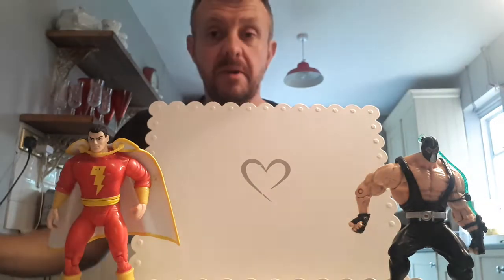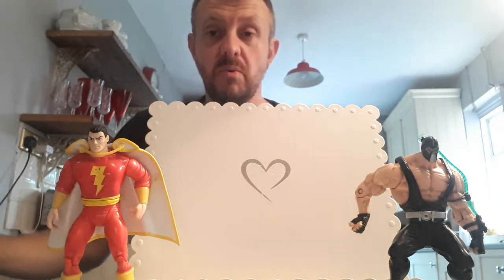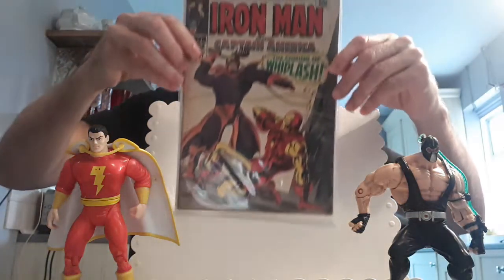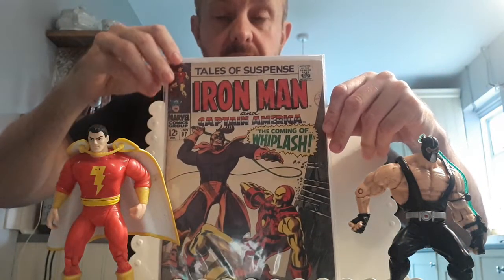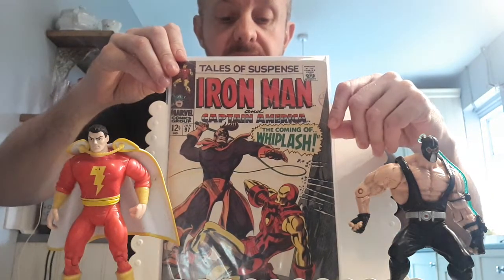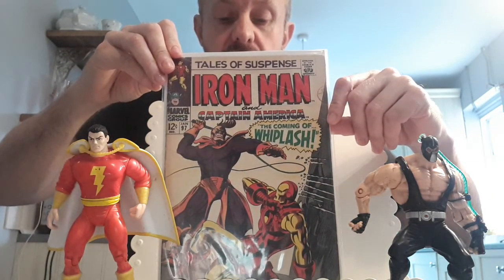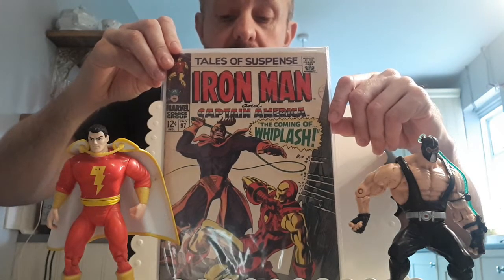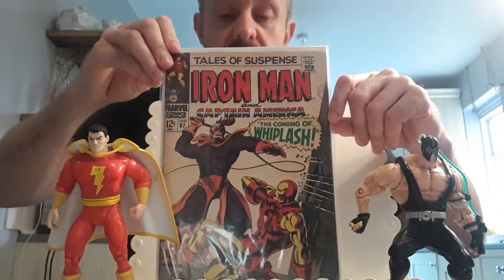This is a character that appeared in the pretty disappointing Iron Man 2 film, but this is Tales of Suspense, issue 97, and this is the first appearance of Whiplash. Whiplash has also appeared on Agent Carter and the Agents of S.H.I.E.L.D. It's also the first appearance of Madame Masque, who is Whitney Frost, and she's appeared in Agent Carter too.